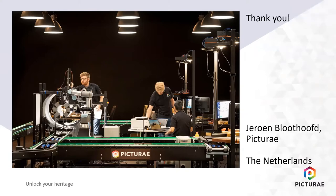So the next question in the Q&A is, what file type do you use? Are they TIFFs, JPEGs? Well, in principle, they could be anything you like. Because we do focus stacking, it's usually a master file, let's say a TIFF or a completely reversible JPEG 2000. But in principle, it could be anything. Usually it's multiple, obviously one publication file, and one master file for long-term storage.